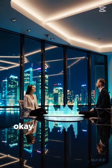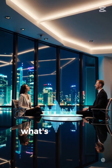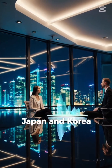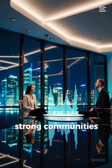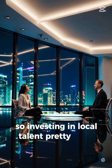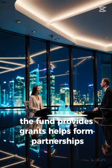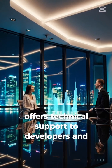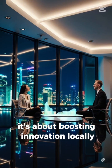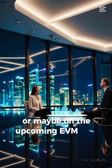HSBC, wow. Okay. Shifting gears a bit geographically, the Japan-Korea XRPL fund, what's that about? That's about fostering growth in those specific regions. Japan and Korea have always been really active, strong communities for the XRP ledger. So investing in local talent. Pretty much. The fund provides grants, helps form partnerships, offers technical support to developers and projects right there in Japan and Korea. It's about boosting innovation locally, whether they build natively on the XRPL or maybe on the upcoming EVM sidechain.